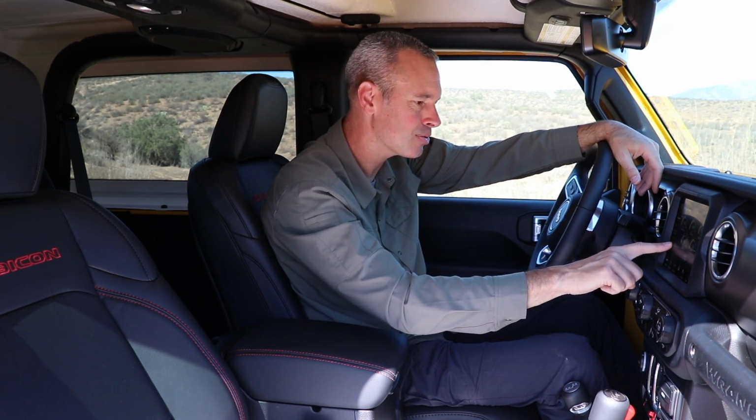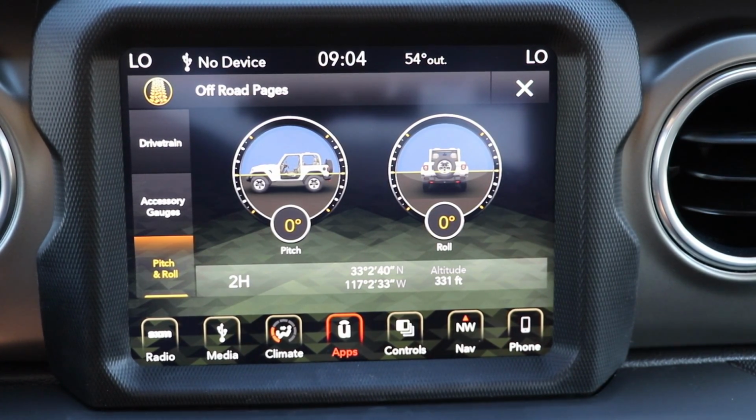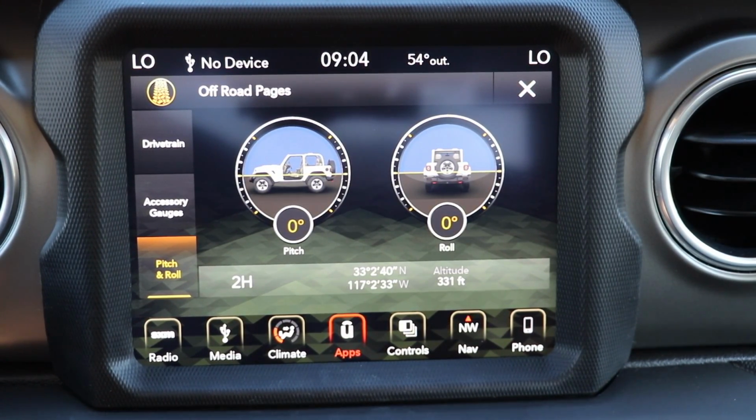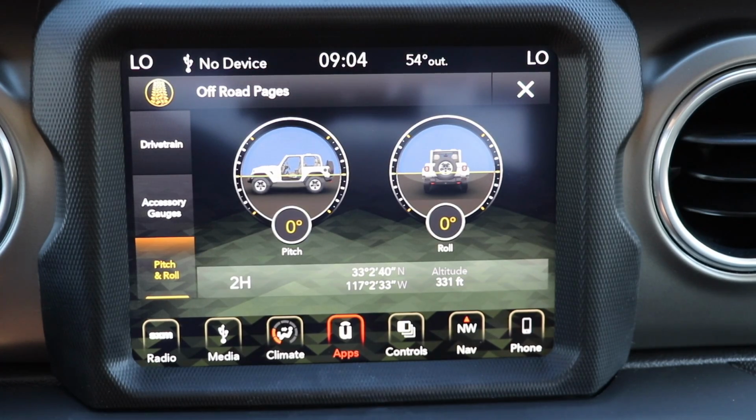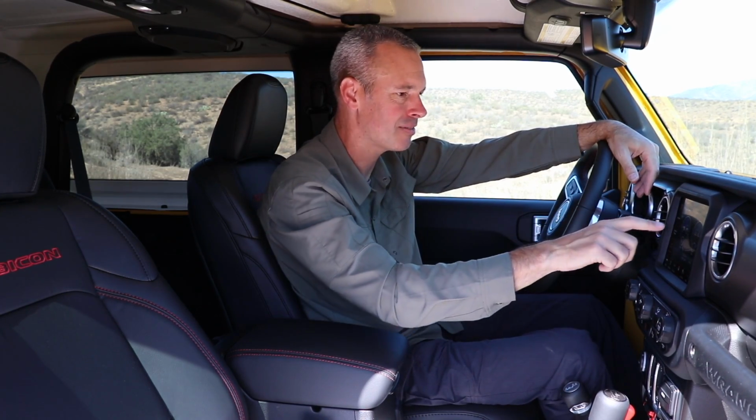But then I like this one right here, which is your pitch and roll. That's just one of those things that I think is really cool when you're off-road. I'll probably have that on quite a bit just because I think it's cool. I mean, it's a little two-door Jeep on there. How nice is that? Off-road Pages is a very cool option.